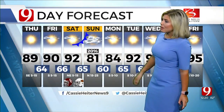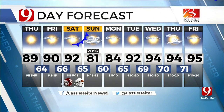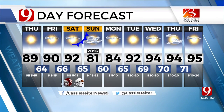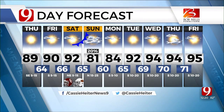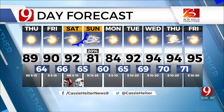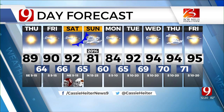But by Monday, warming back up to about 84, and then the rest of next week is looking hotter. Temperatures climbing back into the mid 90s. Those overnight lows starting to warm up quite a bit as well. But man, this cold front, it's going to make a huge difference. I just kind of wish that difference would last a while longer. Looks like by Monday morning, temperatures could drop down into the upper 50s and low 60s.